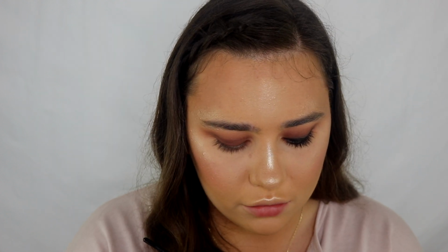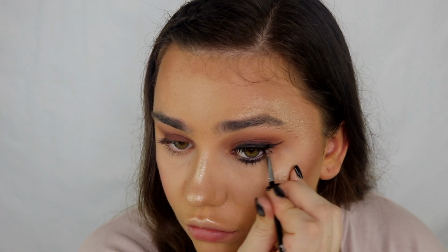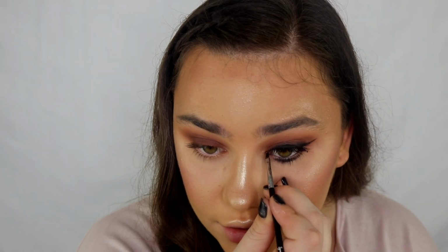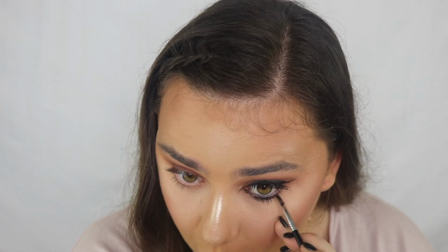And I've got a little bit of that underneath the eye, but that's totally fine because I'm going to put some there anyway. And to wing it out, I'm going to cheat a little bit and grab my Sigma Wicked Gel Eyeliner and the Wicked Gel Liner brush from Sigma. And I'm just going to use this to draw out a bit of a wing. I'm going to bring it all the way in, right to the inner corner. I'm bringing it underneath.